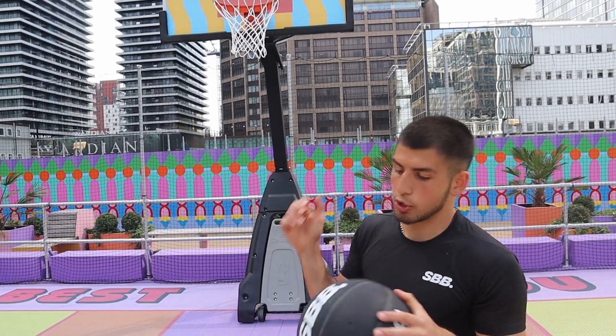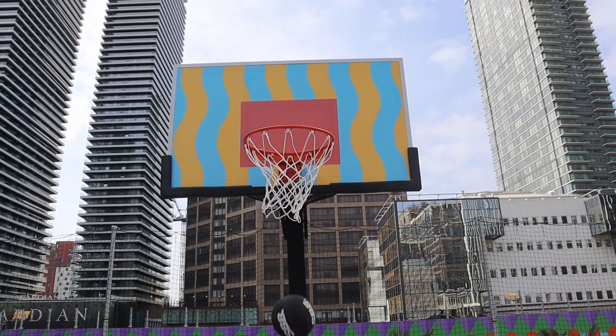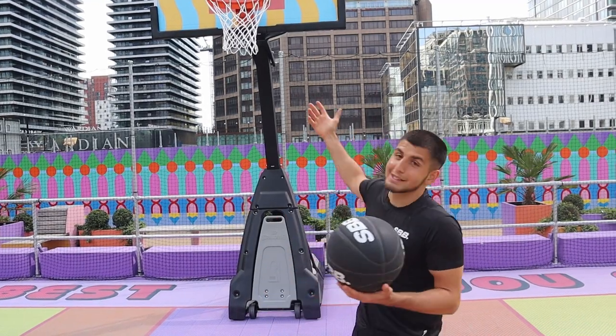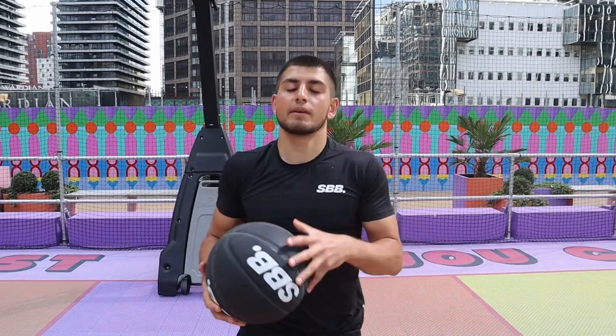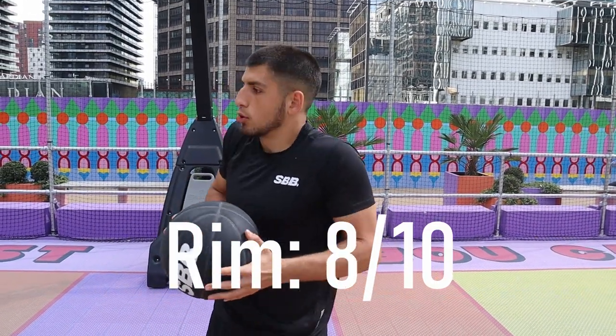One great thing about this rim is it's got great give, okay? If you get your shot slightly off target, it's most likely gonna go in as well. And of course, it does have a net, so that's always a plus. So for the rim, we're gonna give it a rating of 8. Okay, cool, that's the rim done.